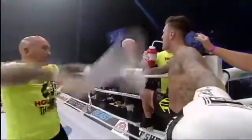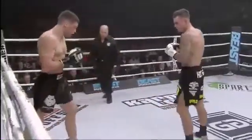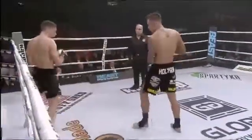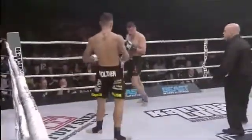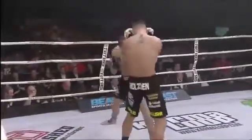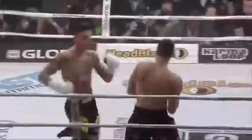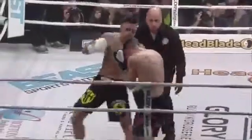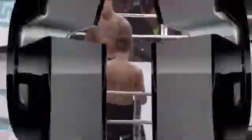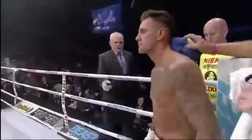It was a nice outside crescent kick, basically, that he landed. It was almost like an axe kick, but then the roundhouse kick came. So it's a plethora, a variety that Holzken is attacking Stetsenko with, keeping him guessing. Spinning back fist lands, and then Stetsenko's coming firing back. This is a multifaceted fighter right there, Nicky Holzken.